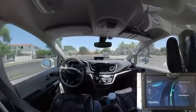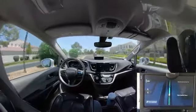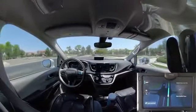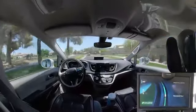Okay, now I'm confused why we're going this way. Oh, it detoured at the last second, and now we're taking the long way instead of the really cool way it had planned. See, that's the thing about this, is you can't choose what route it takes. You can only choose the pickup and the drop-off.